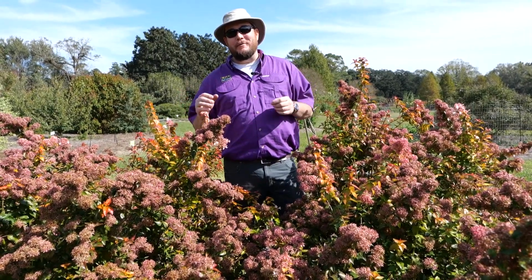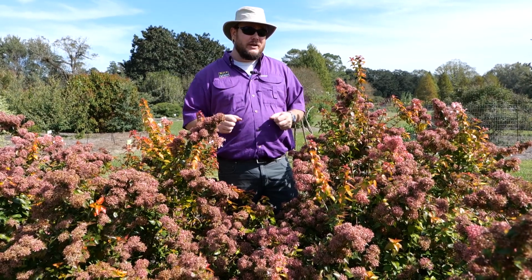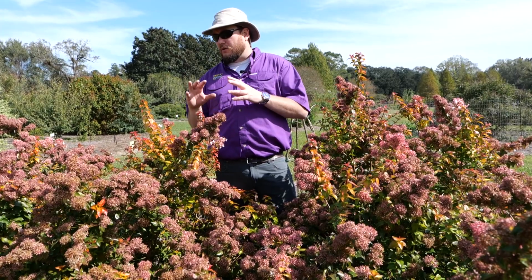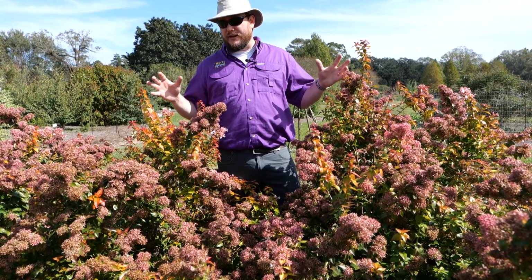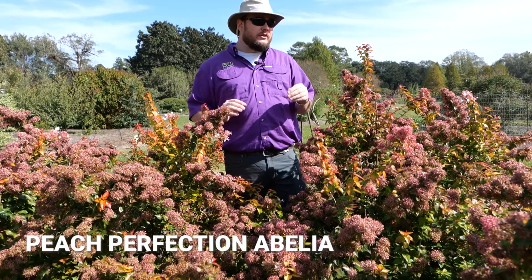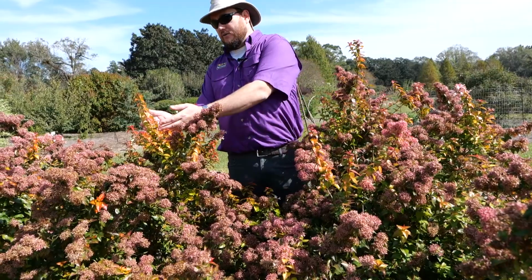If you've been following the Hammond Research Station this year, you know that we absolutely love abelias. They have great pollinator interest, fantastic flowers, wonderful foliage colors, and year-round interest. And what you also probably know is this is one of our absolute favorites in the garden right now, and this is Peach Perfection Abelia. Throughout the summer, we have constant blooms of these flowers. You can still see a few remnants of the flowers hanging around.